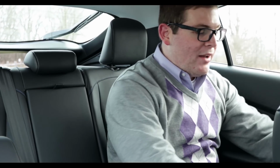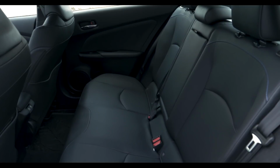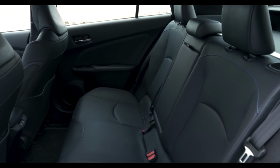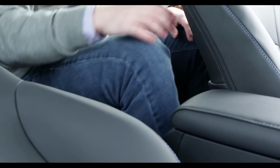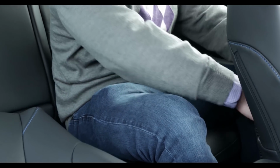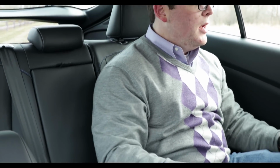I have a very adequate amount of knee room and headroom back here, although I'm not that tall. Toyota has tried to make it a little more luxurious back here for people. You do have 2 USB ports here, so you can charge your devices, and they also added a pocket in the seat back so you can store some stuff. But other than that, not too different.